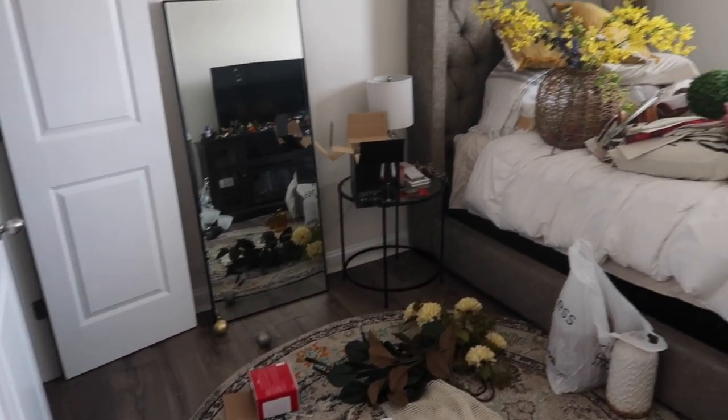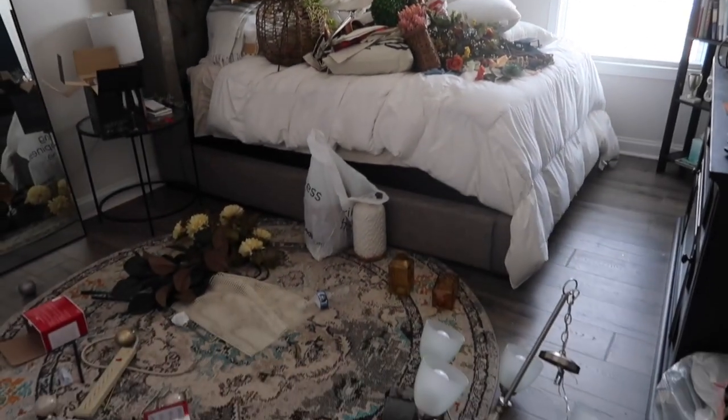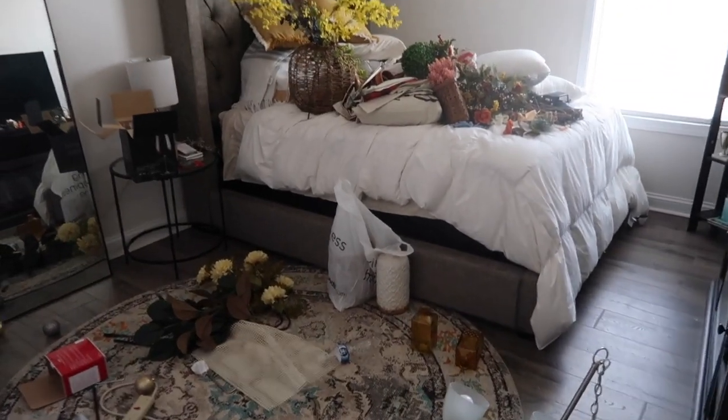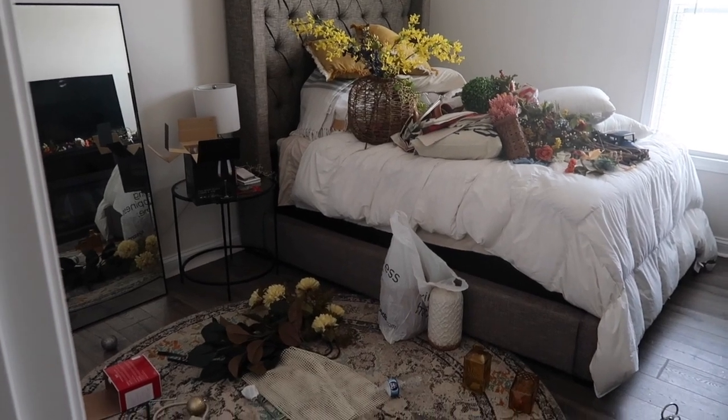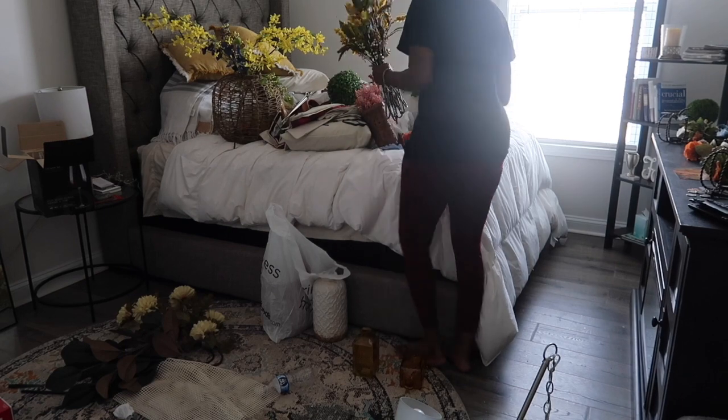So today I am in my downstairs bedroom, and as you can see, this is my clutter zone. I drop everything in here when I go shopping, after I finish a haul. This is where everything ends up.